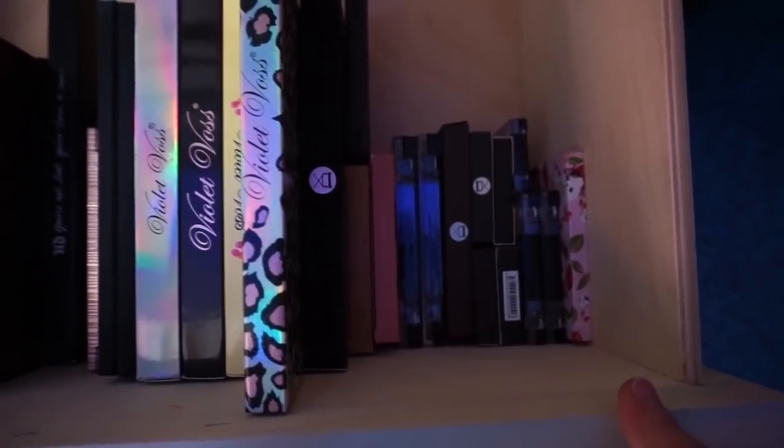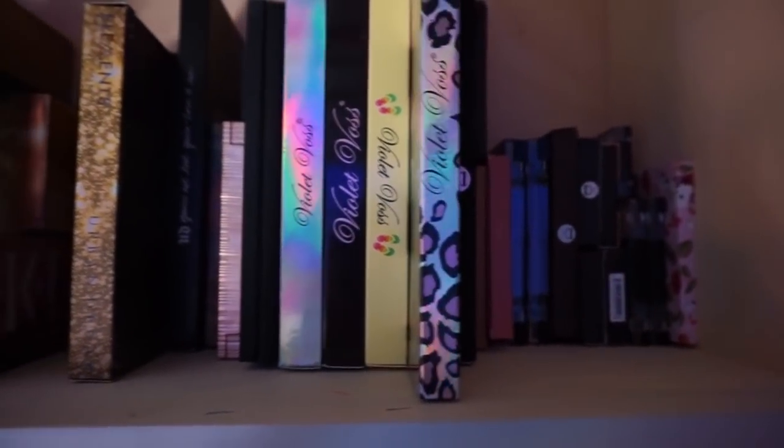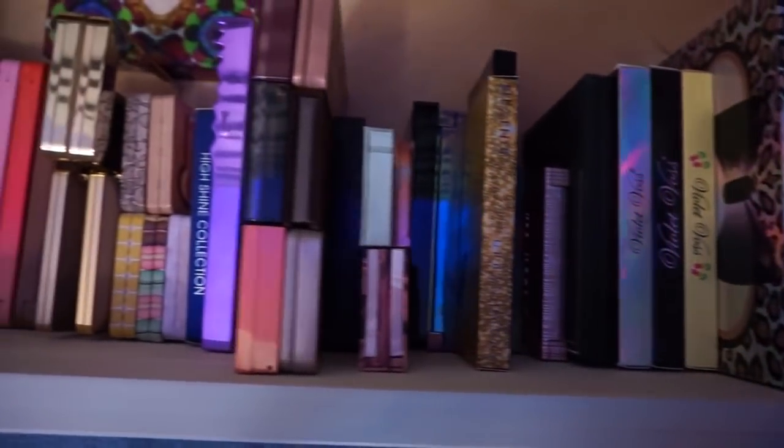And then we have V for Violet Voss and Viseart. So we have Viseart, Violet Voss. We stop there. And then W for Winky Lux. Winky Lux is our last one in the collection. So I have all of them organized.